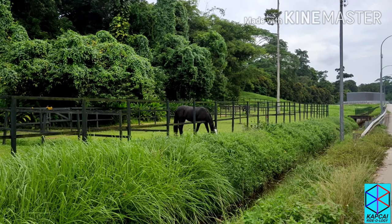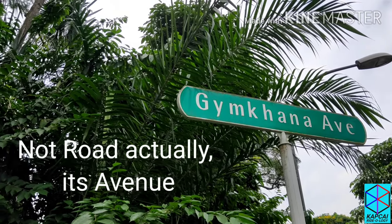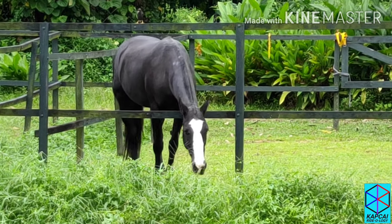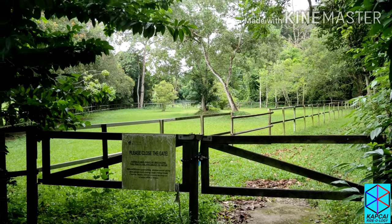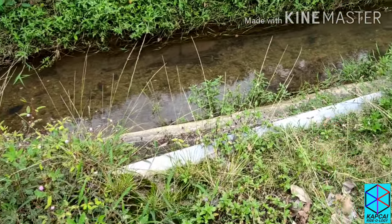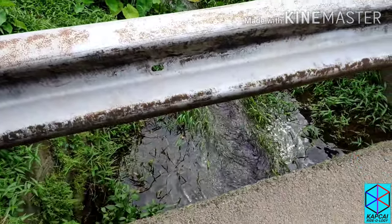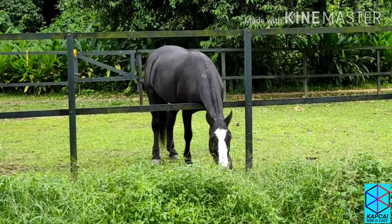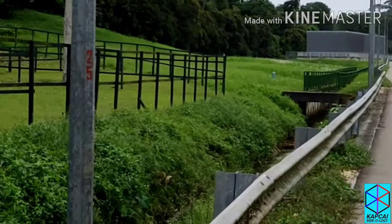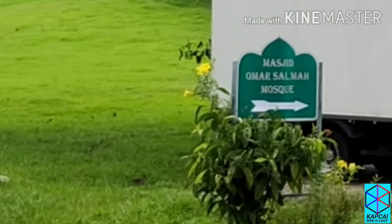Somewhere in the middle of Mount Pleasant Road lies Gymkhana Road. This is where you can find horses and stables. Look at this horse, so near. What a nice place. And amongst the serene location is Masjid Omar Salmah.